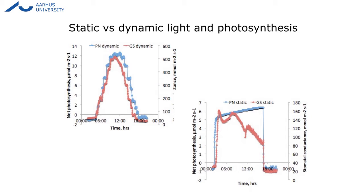And you can see the gas exchange is the blue one in dynamic, and the stomatal conductance. Often what you see in plants in real life is that the stomatal conductance is declining a little during the day, some kind of a midday depression. Normally what you experience after having lunch, you will get a midday depression.